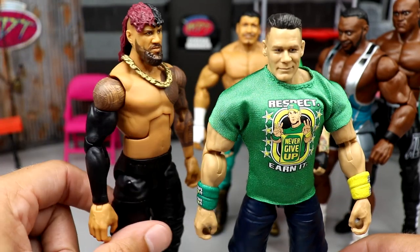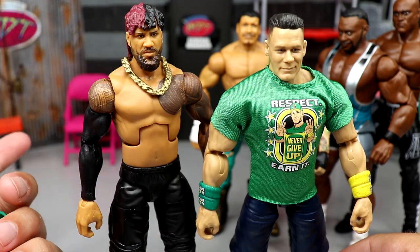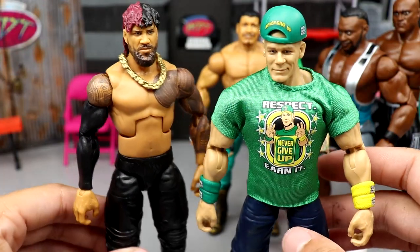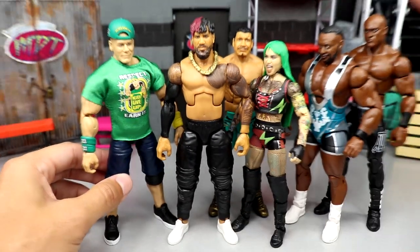I think the hair's too long here. If this is really meant to be Jimmy Uso, the hair's not right, and then the face is good. I just think it looks a lot like Jey Uso. So, I'm going with John Cena's modern head. I think it's a really good head sculpt. I think you could put it on multiple looks. You could throw that on that Fast and Furious figure that was god-awful.